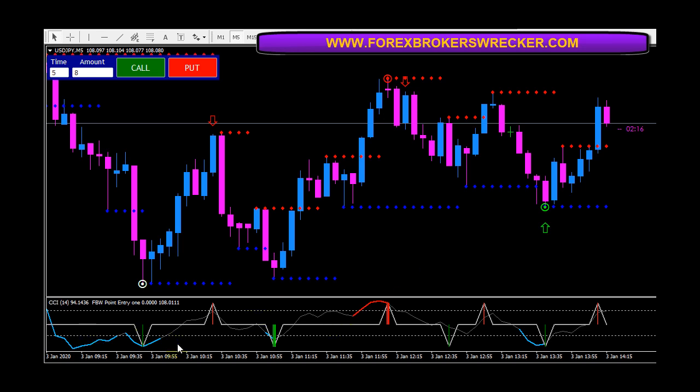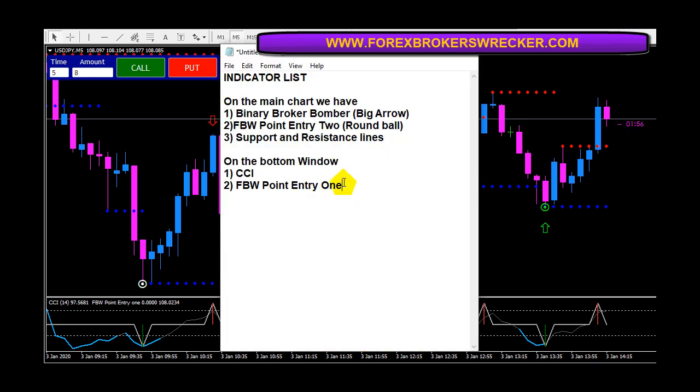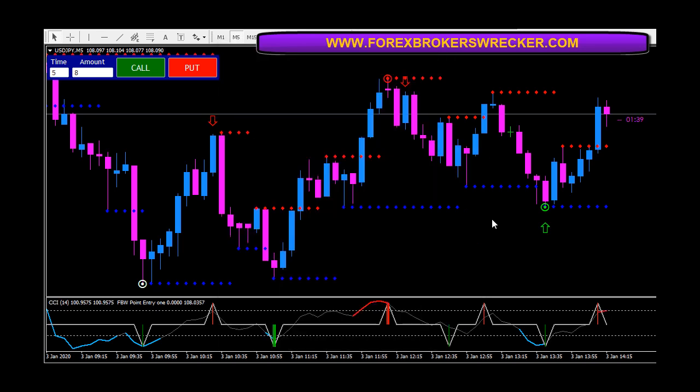Now, the CCI and the FBW point entry play a major role. The FBW point entry also repaints. That is why we have other confirmations. I only trade this trading system in one way: when the CCI is at oversold or overbought. Take note. I trade this system when the oversold and overbought combines with the FBW point entry 1, this one.